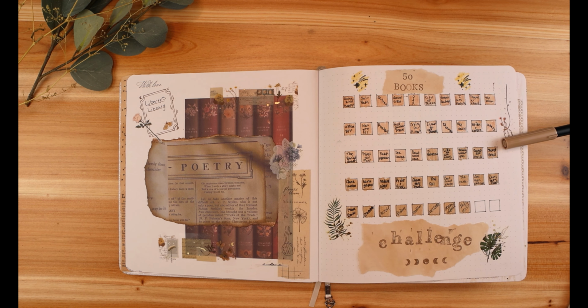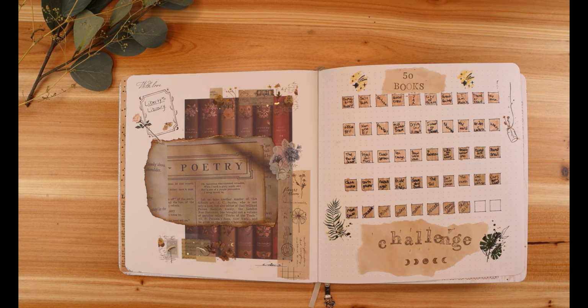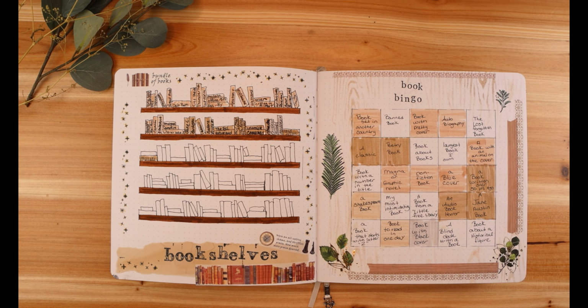So with these squares, I was adding the titles of the books or an abbreviated version of the title, and it just got too messy. All I needed to add were the numbers. So that is definitely something I will be changing for my next reading journal. Overall, I like the spread of it. I really do like the way it looks.